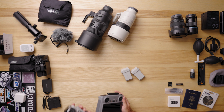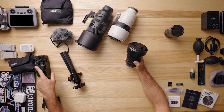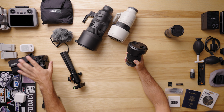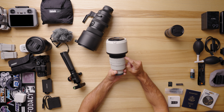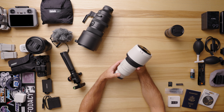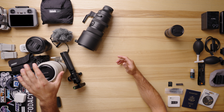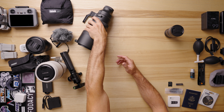I'm definitely bringing it to Newfoundland. 24-70 G Master 2, recently upgraded when I did the A7R5 upgrade. I upgraded from the A7 IV. 70-200 G Master version 2. This thing is phenomenal. It's been my go-to for sports. And what's funny is I got this first for sports and birding.